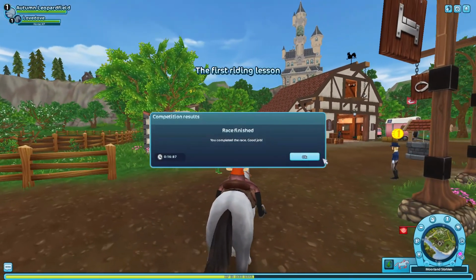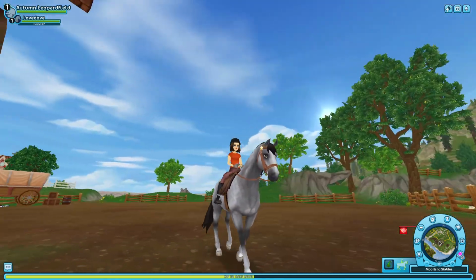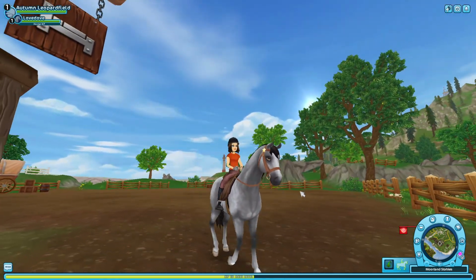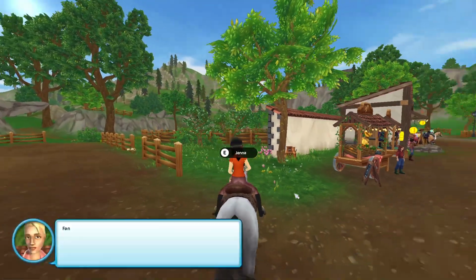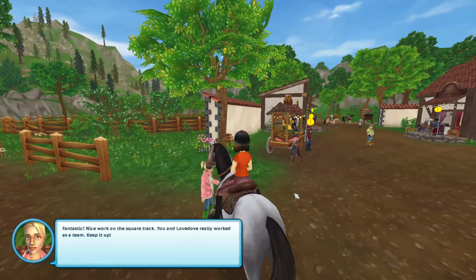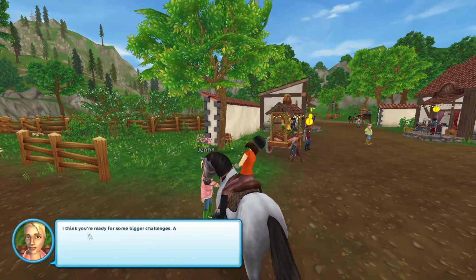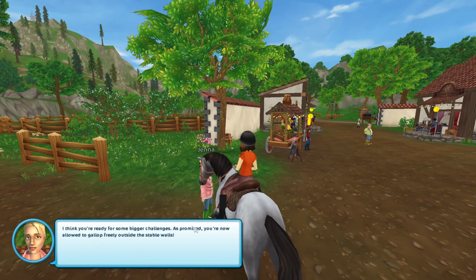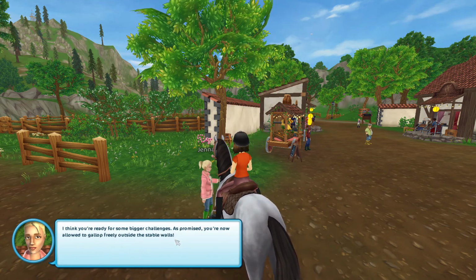Okay, she's cheering me on. Good. I didn't know you should do races on your first time. I can't even jump on Winter Peak. Fantastic, nice work on the square track. You and Love Dove really worked as a team. Keep it up. I think you're ready for some bigger challenges as promised. You are now allowed to gallop freely outside the stable walls.